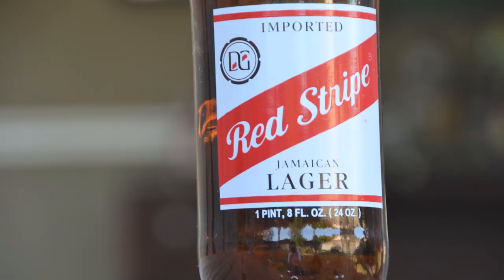All right. So first up, we have Red Stripe in the Western Caribbean. Yes, the quintessential island lager, perhaps. Yeah, if you want an island lager, this is it. It's like next to mother's milk, that's pretty much what they drink in Jamaica.